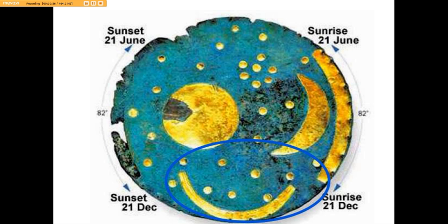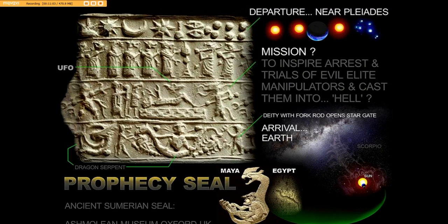But pay attention to this, right? Here we see this again. Now, I found this of interest through an interpretation, and it's an interpretation. Departure nears the Pleiades. Think about this. The mission: to inspire arrest and trials of the evil elite manipulators and cast them into hell. And then the deity with the fork rod opens the stargate, arrival, Earth.